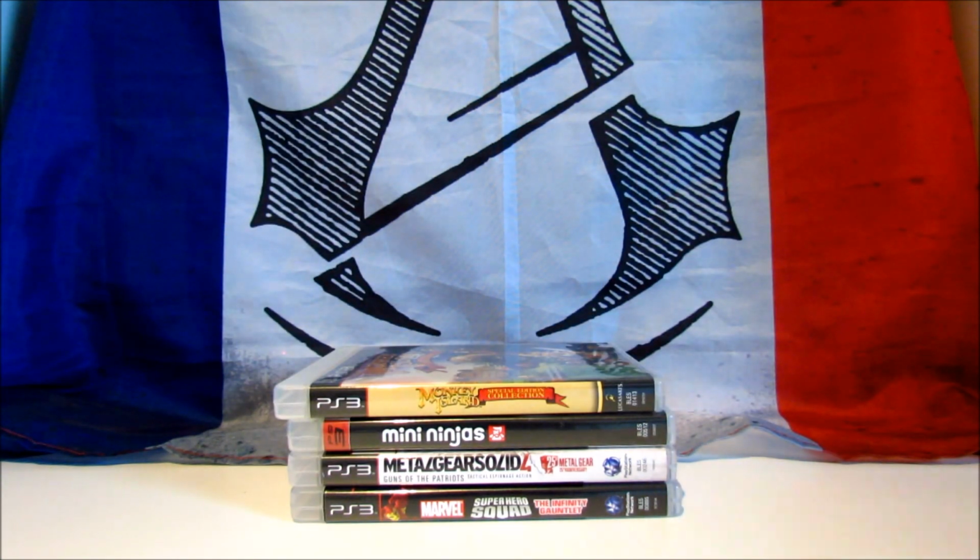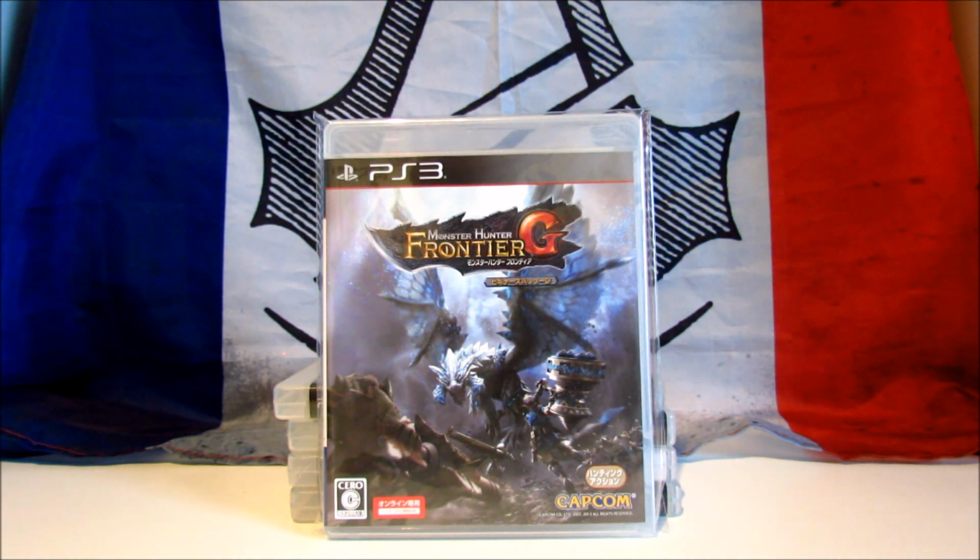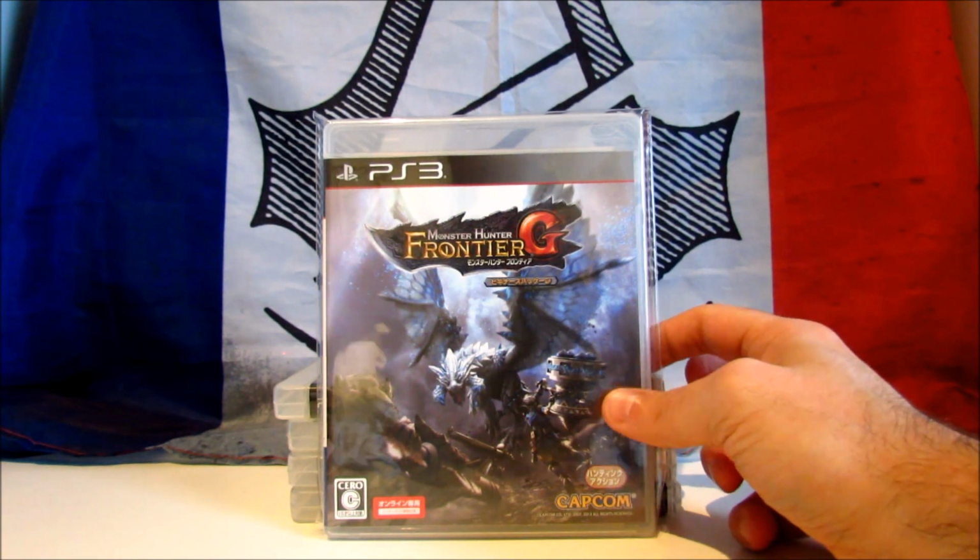The next one is a Japanese exclusive and is Monster Hunter Frontier G. Developed and published by Capcom, it is an MMORPG set in the Monster Hunter world. The game was originally released in 2007 for PC and in 2010 on Xbox 360. In 2013 it was released in this standalone retail version for PS3, but only in Japan. I don't have too many Japanese imported games, but when I find some for a reasonable price, I buy them. This one is still sealed and it cost me €10. Let me know if you also buy Japanese exclusives.